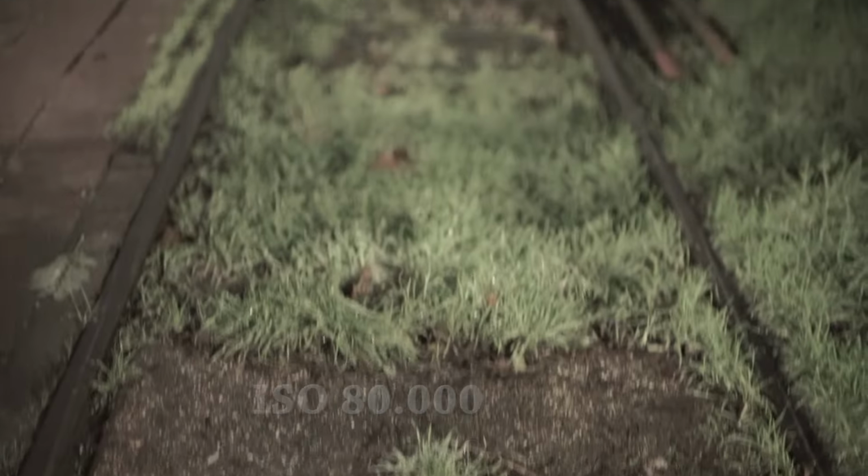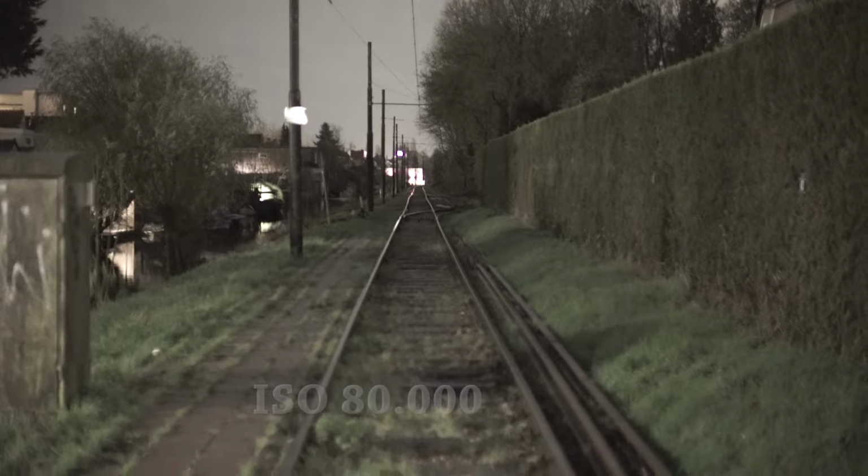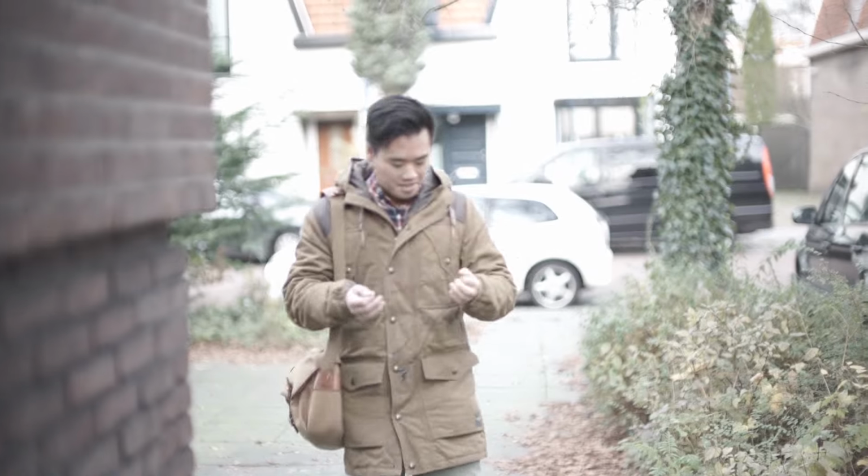Anyhow, I'm going into the city, to the darkest corners, to see how well this low light King holds up. See if I can spot Batman along the way as well. Because rumors have been going around that this lens camera combo can see in the dark like night vision. So yeah, let's get going. Oh, by the way, shout out to Sony.